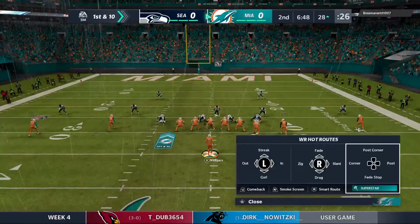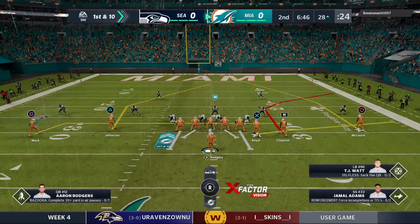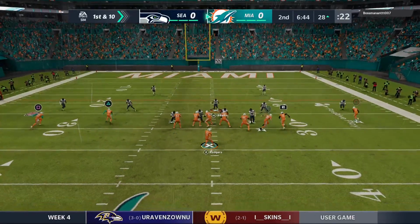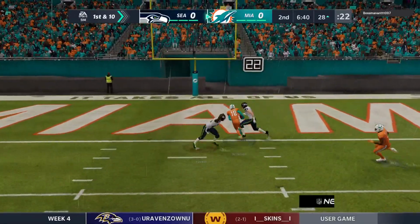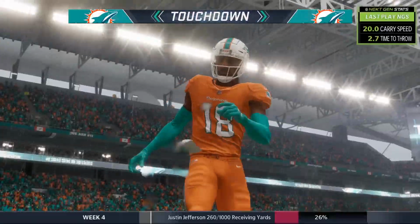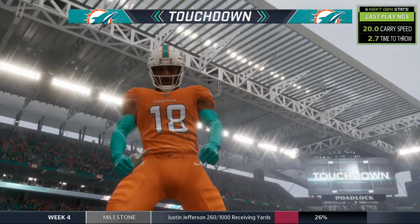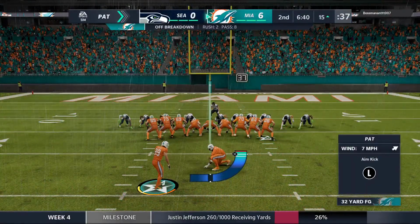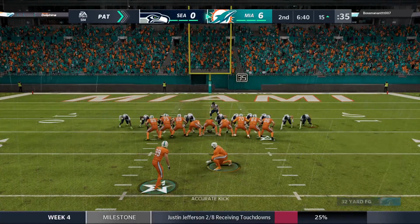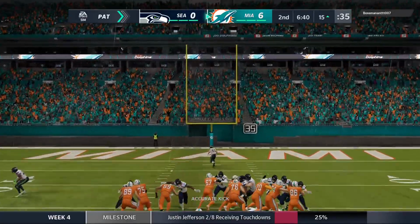That was a route run not just with dexterity, but with intelligence. Found the hole in the zone, made sure the quarterback saw him, and was able to make the sure catch and flip. And he will take it in for a Dolphins touchdown. Justin Jefferson. His 2nd touchdown on the season, as his guys are first on the scoreboard here this afternoon.